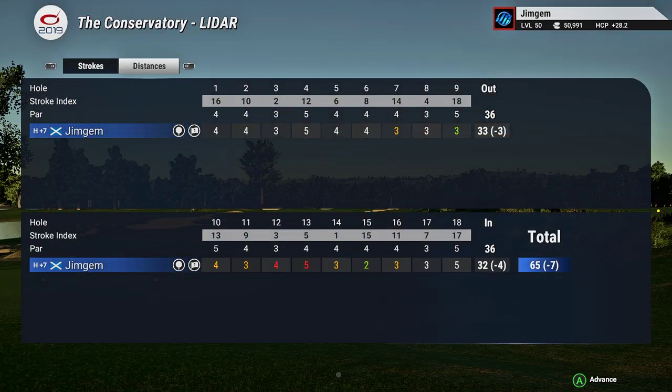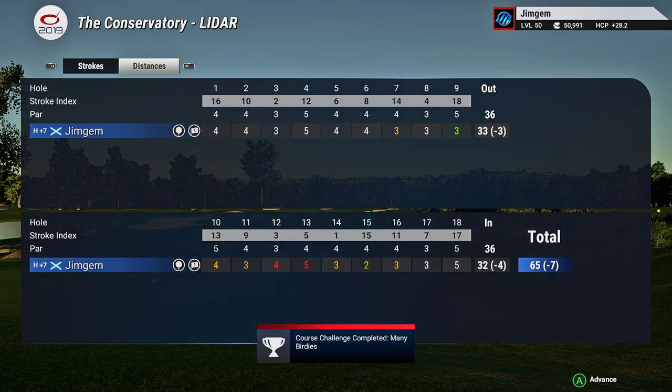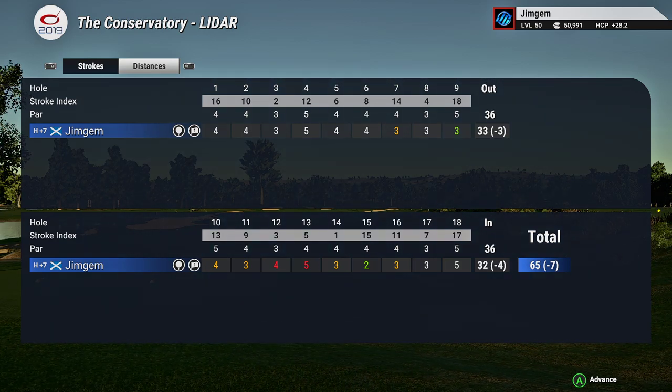So there you go, guys. That is the Conservatory, the LIDAR version, and that is by MAJORHIGH. Very, very nice course. Loved it.